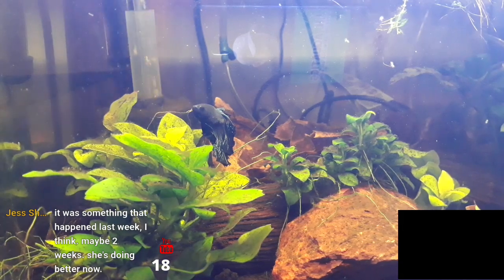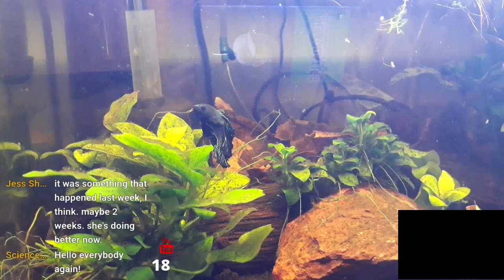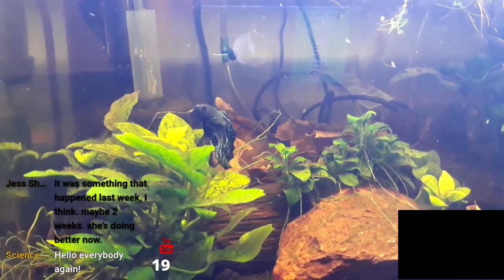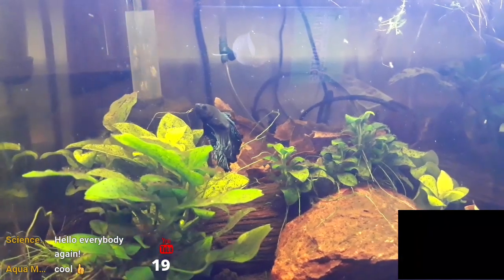I've been calling him Stink Butt, or stinky butt or whatever, but I don't know. I call all my fish that at one point or the other. Can you guys see the reflection of the sticker of my face on the phone?